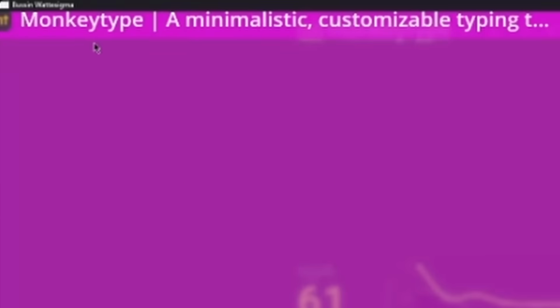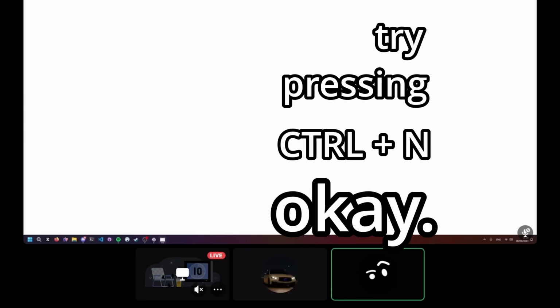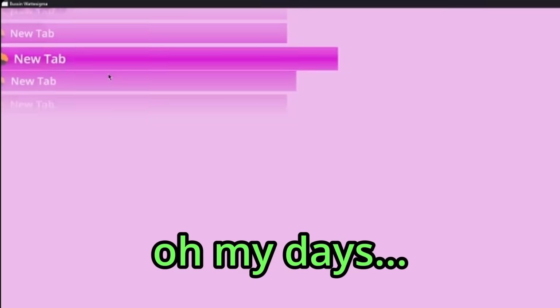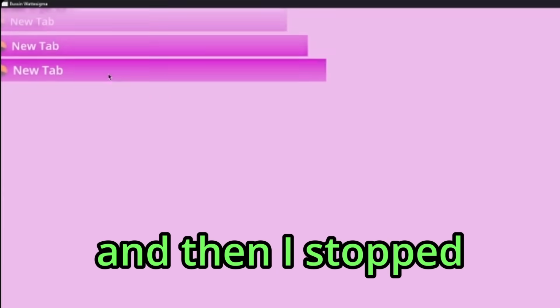No, I did not have time to finish designing that. Try pressing Ctrl M. Okay. Press it multiple times. I'm spamming it. I want to break my browser. You probably should not do that. Because it's basically creating a new browser for each tab. What? No. Why did you tell me that? Oh my God. How many tabs did you open? I don't know. I just pressed and then I stopped when you said it creates a new browser every time.